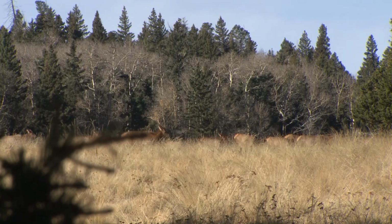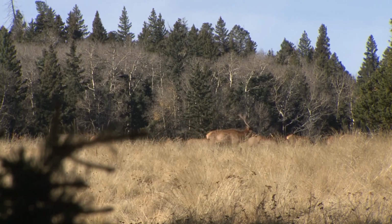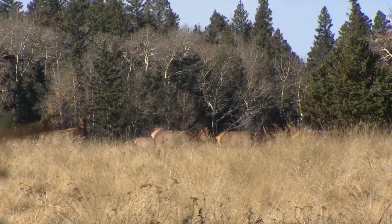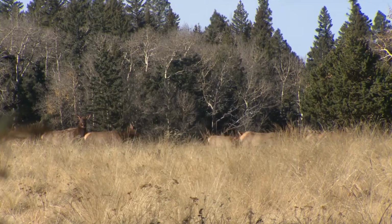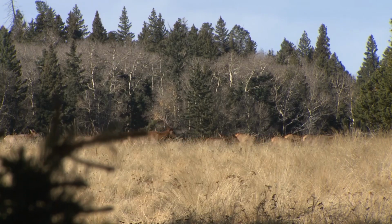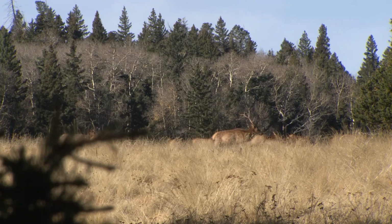That's a young 6x6 there. That's a young 6x6. Well, you just witnessed what a management bull hunt is like. One management bull in the bunch. So hunting a management bull is a tough, tough deal. So we hiked in a pretty good little ways, actually.